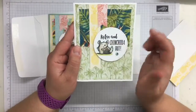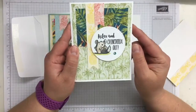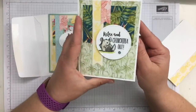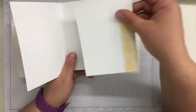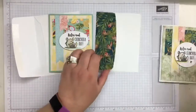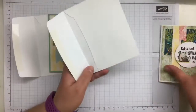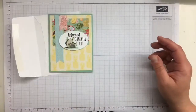So I colored with the Stampin' Blends. This one I decided to try out the circle stitched shape. So that one worked really well. And for the insert, what I was planning to do, I just took some of that pineapple paper and put it as a little strip. And then, of course, this is the flap of my envelope, just to kind of coordinate it with the card.